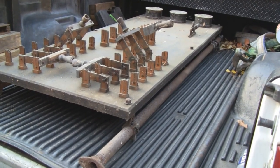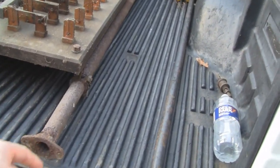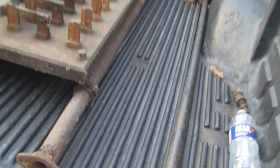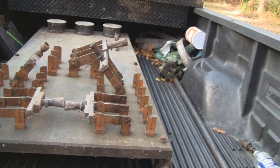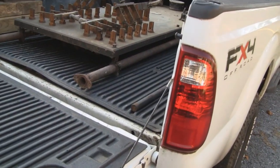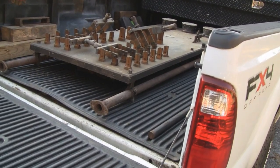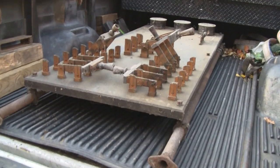Me and Mike put that in there. I don't know if you could tell, but that's 1.5 inches, easy, by 3 foot by 6 foot of solid slate. I think that's the last thing I'm ever going to move, Mike. I think it had to weigh 600 pounds. Oh, yeah. Every bit of 600 pounds.